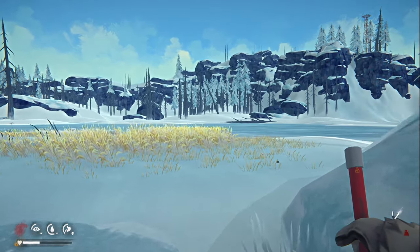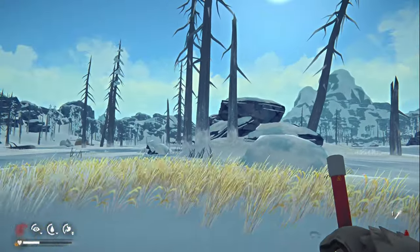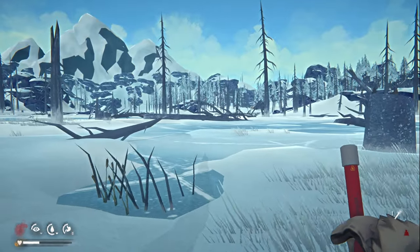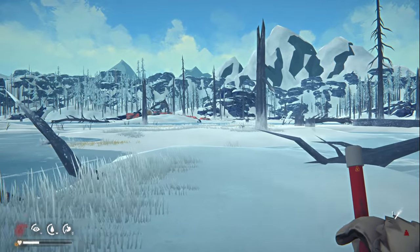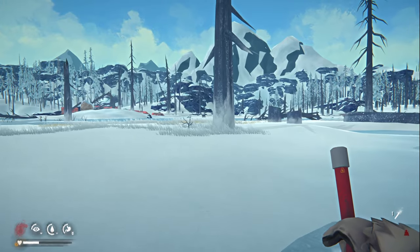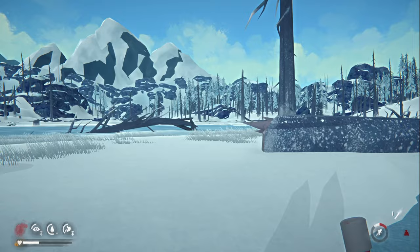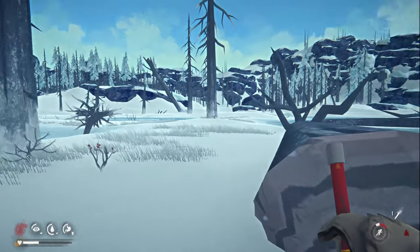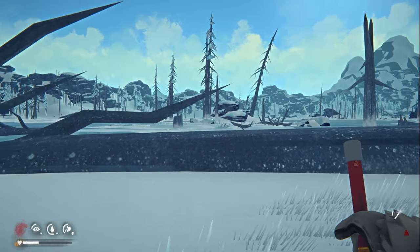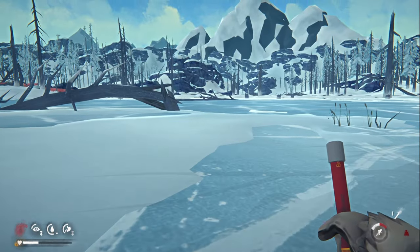Come on, buddy. Let's move. Oh, it must be further on down. I must have missed it. That's okay. Lots of cattails. Where'd it go? I don't know how I missed it. Oh, might as well grab these.